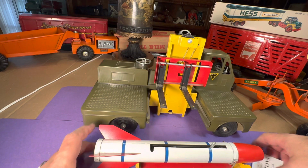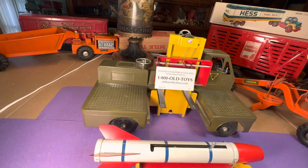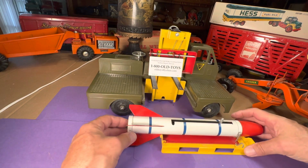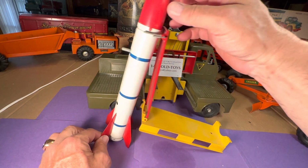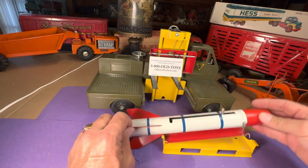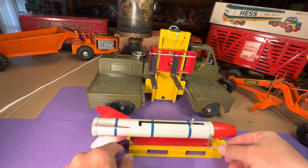I'm not sure. This is Jim from 1-800-OLD-TOYS, playing with a guided missile carrier. So you know, this is the carrier. It's not the launcher, although I'm trying to figure out why they have this fancy crate here. It appears you'd be able to lift it up. But anyway, my number is 1-800-OLD-TOYS. You can email me pictures at oldtoys@yahoo.com.